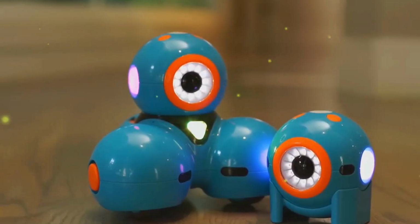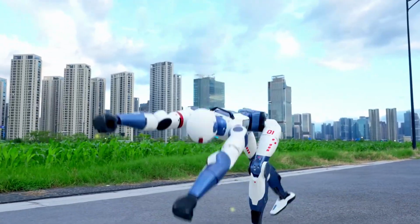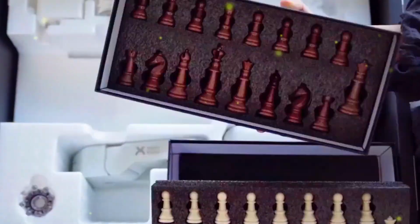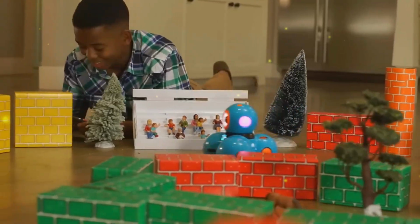What if I told you that you can actually buy a robot that learns your emotions, one that flips like an athlete, and even one you can literally ride like a horse? Sounds like sci-fi, right? But nope, these robots are real and they're already making their way into homes, classrooms, and even showrooms across the world.